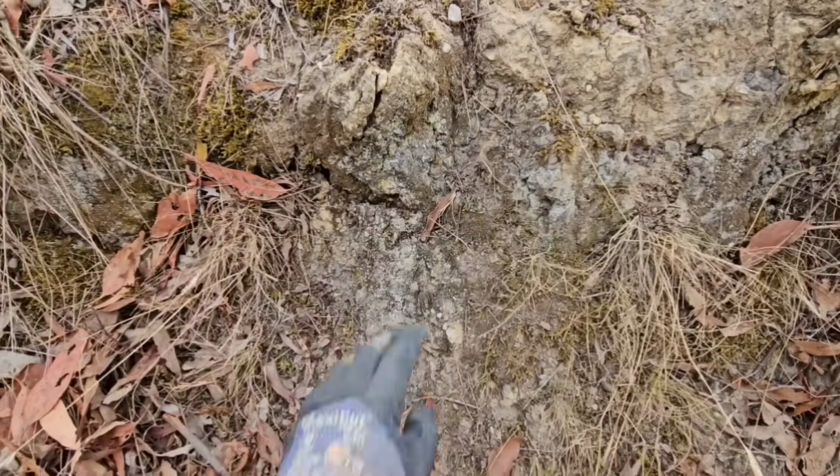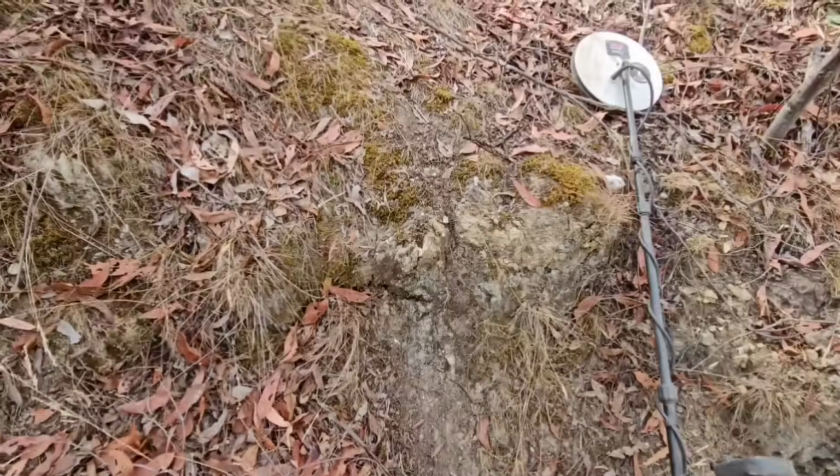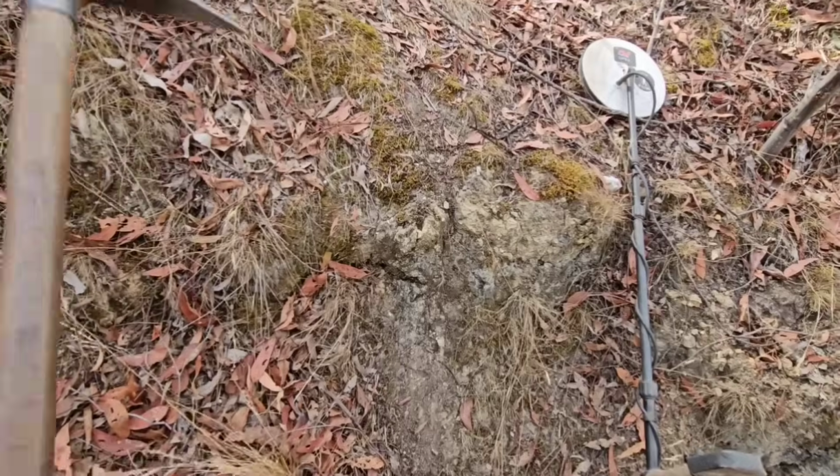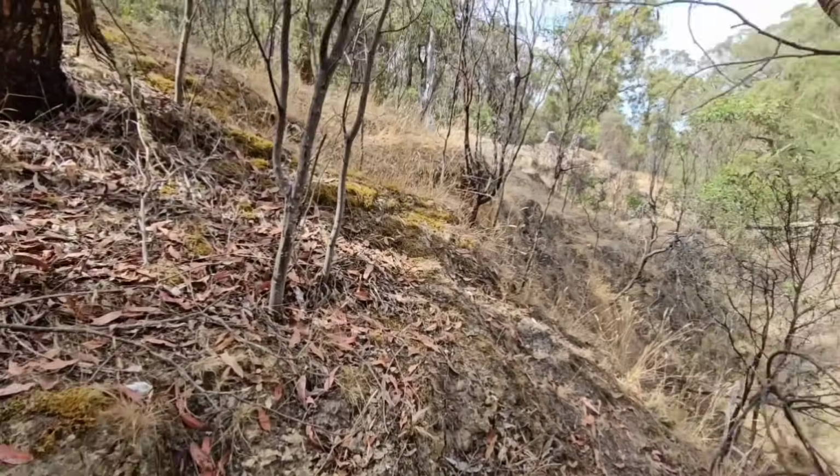And look, this is a pretty deep signal. He's going to be at least a couple of inches down. So I dare say it's going to be gold, and I dare say we better get him out. Right, well, that did not take too much effort at all.